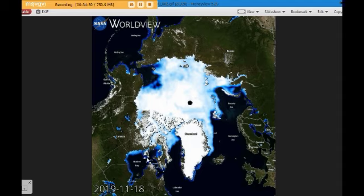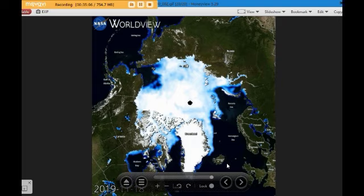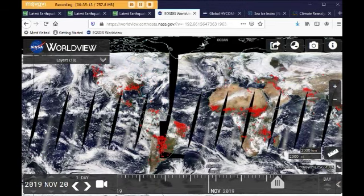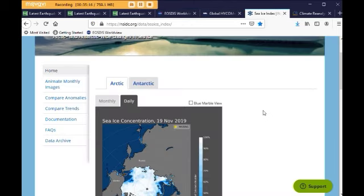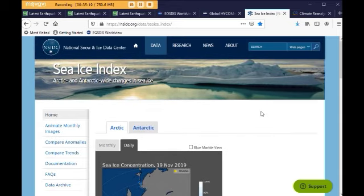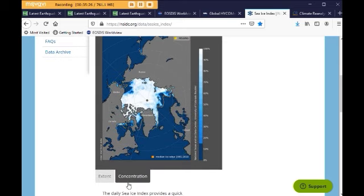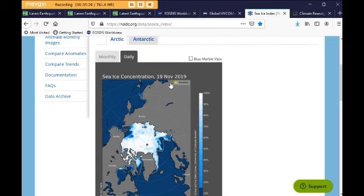Here's the Hudson Bay. So we'll leave that. Now we'll go to our websites. We'll go to NASA Worldview in a minute. Here's the National Snow and Ice Data Center Sea Ice Index from the Arctic daily, and I've clicked on concentration. Here it is from yesterday, the 19th, and we can see that it correlates with what we're seeing from NASA Worldview.